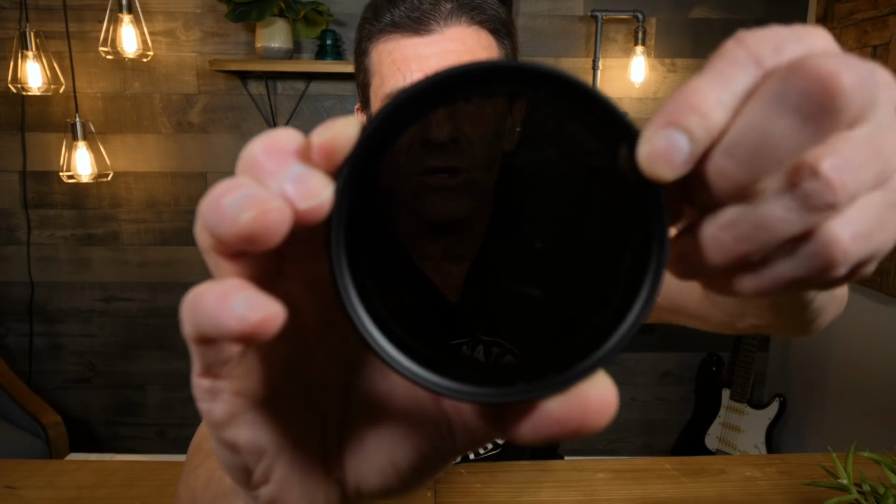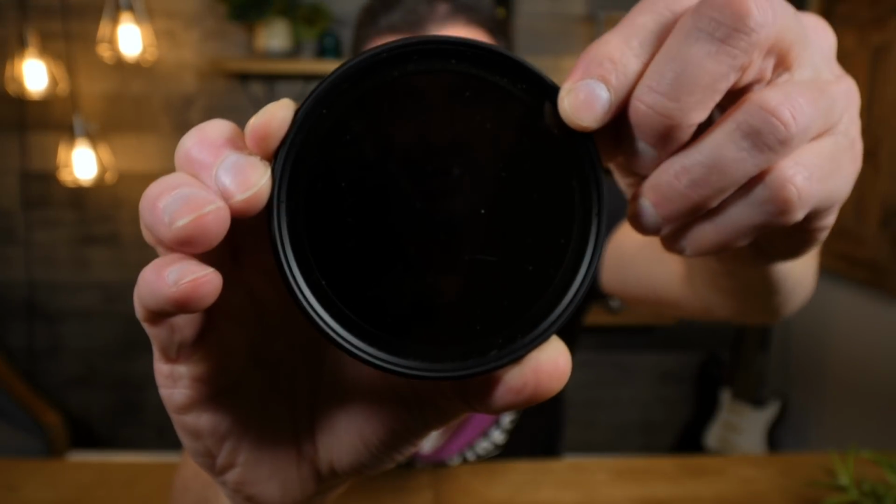This one happens to be a variable ND or neutral density filter, so I can adjust the brightness just by twisting this little dial. Look at this. When it's super bright outside, I'm gonna let in a little more light. It's magical.